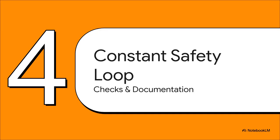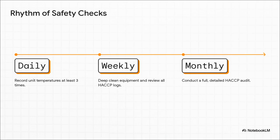So we've followed the food's journey. But how does a busy kitchen make sure this happens perfectly, day in and day out? Well, it's all managed by a constant safety loop of checks and documentation. Yeah, this isn't a one-and-done kind of check. There's a clear rhythm to it. Every single day, all the fridge, freezer, and hot holding unit temps are logged at least 3 times. Every week, there's a deep clean, plus a review of all those logs to spot any potential issues. And then every month, a full HACCP audit reviews the entire system from top to bottom.